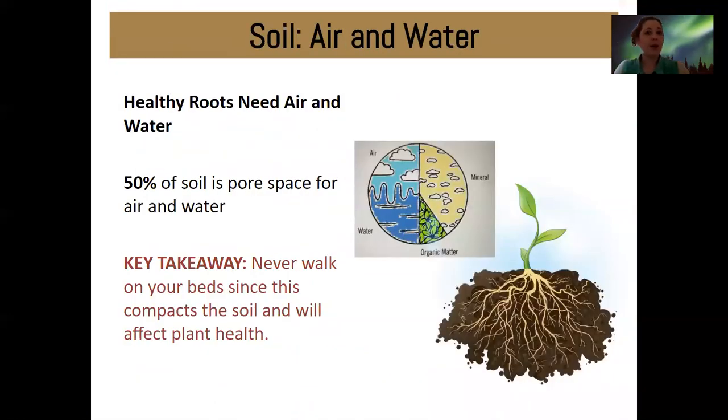So the key takeaway that I want you to have for soil is you want to never walk on your beds. No matter if you have an in-ground or a raised bed, you want to have garden paths that you can walk on where you can harvest your plants from, do your weeding, so that you're not compacting that soil, because that's going to damage the ability of the roots of your plants to grow properly.